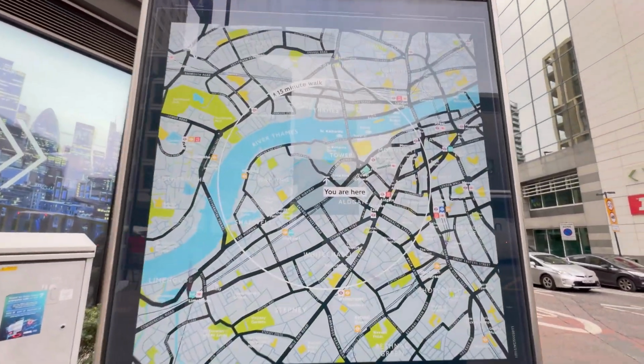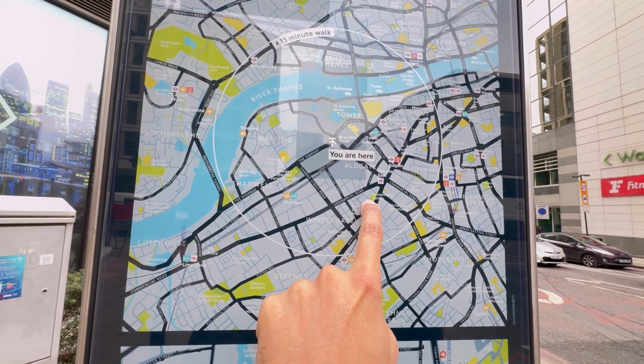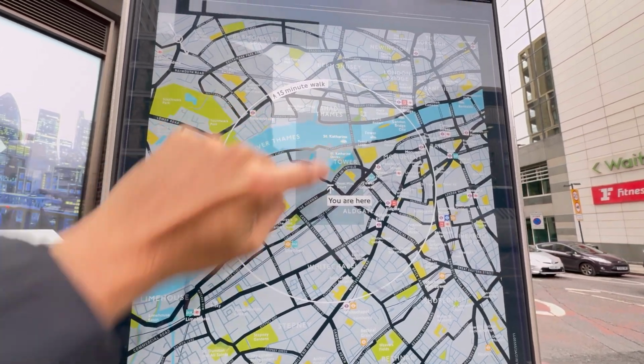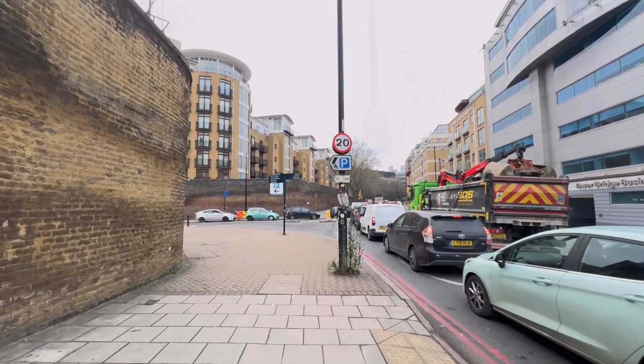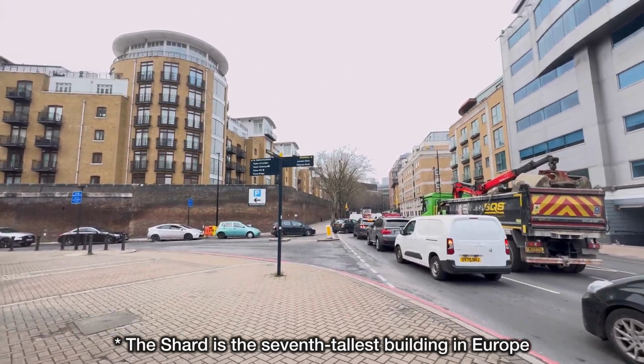Okay, so let's show you guys where we are right now. We are here. We started at East London Mosque. That's where the Hyatt Place is. So far we have walked this much. We're gonna walk towards Tower Bridge. In the background you guys can see the Shard. This is the tallest building in London. I think all of Europe. Oh, all of Europe? Oh, that is pretty amazing.